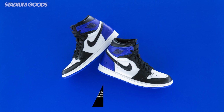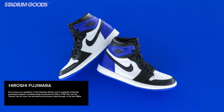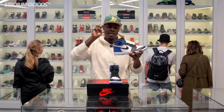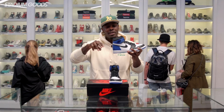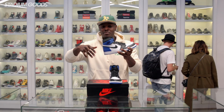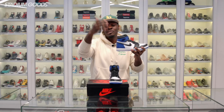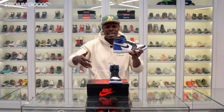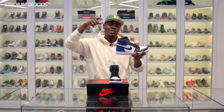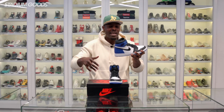But Hiroshi's also a part of one of what I call the dopest boy band / design team ever, the HTM team. So that's Hiroshi, Tinker Hatfield, and Mark Parker. We all know Tinker Hatfield for his constant contributions in regards to designs of different Jordan and/or Nike silhouettes. Air Jordans 3 through, I can't even remember right now, I want to say maybe 15, 16 if I'm not mistaken. Also the Air Max 1, the Air Max 90. There's been so much that Tinker's had his hands in.